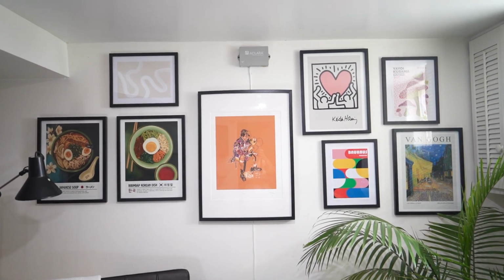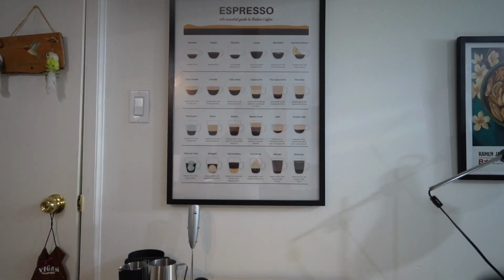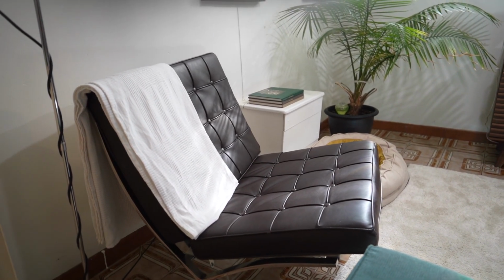I love the way that it looks. We chose some really nice posters, and the posters are from Postura. The frames are a mix from IKEA and Walmart. Of course, we have an espresso poster because that's where the espresso machine is gonna go, and our little coffee bar area. And then I got a replica Barcelona chair for $75, again off Facebook Marketplace.